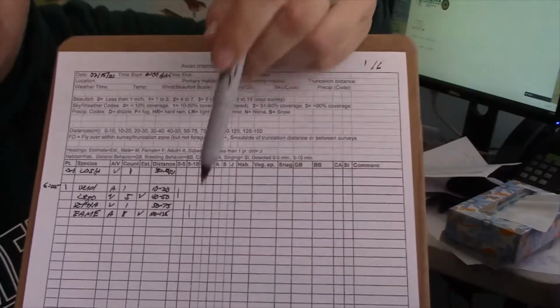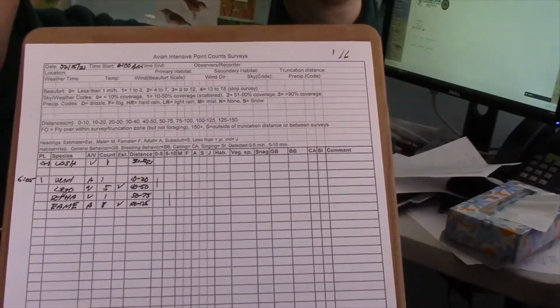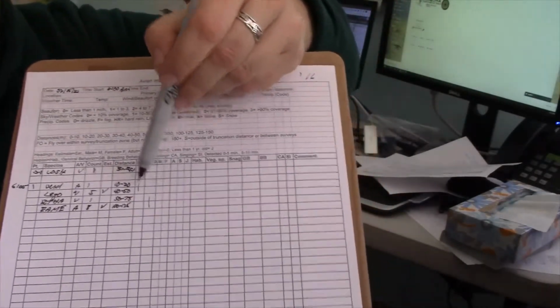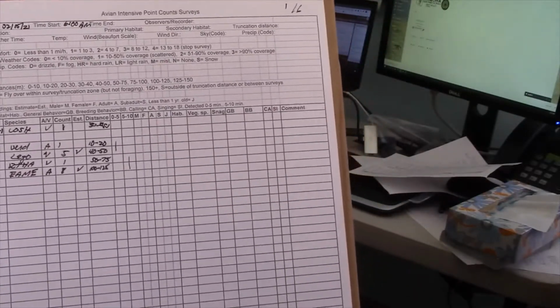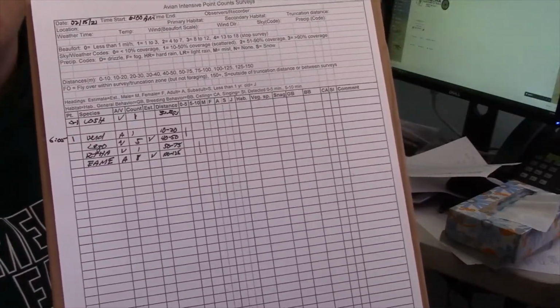So that's how we do it. And you can also just do check boxes too, but I tend to just put a line through them when the minutes are over for the first 5 minutes and then the second 5 minutes, indicating what birds we saw and which. There's a couple reasons we do this. One is that if we ever needed to, we could normalize this data to a 5-minute point count if we wanted to compare it to something else.